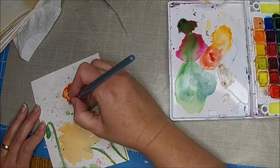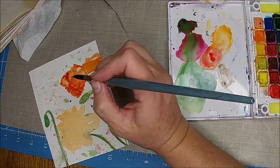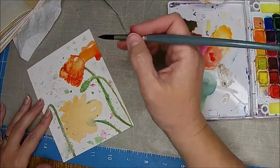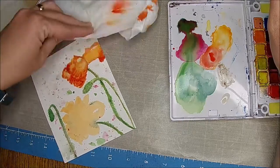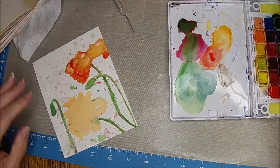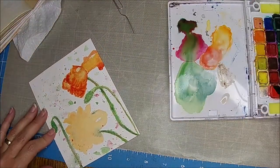Gonna do wet on wet, I guess. I don't know what I'm doing. It's actually not looking too bad. This one's too okay. Orange, I think.